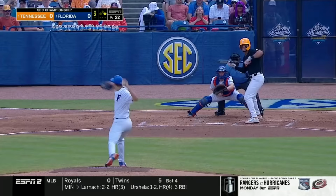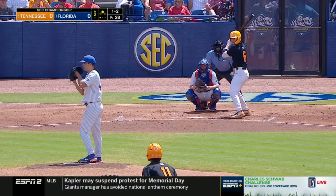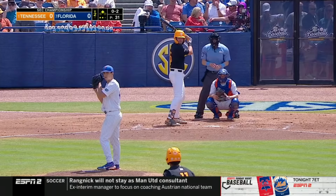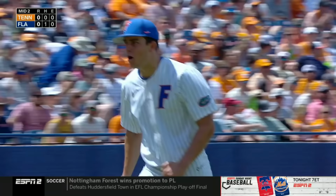Offense exploded in the last two innings to eliminate Kentucky. Pitch in the dirt. There goes Lipscomb. It's a good read. Russell chases, and that's two strikeouts in the first two innings now for Carson Finville. Two hits this week. Both of them have left the yard. Swing and a miss on 83. Carson Finville is rising to the occasion against a number one ranked team in the country.